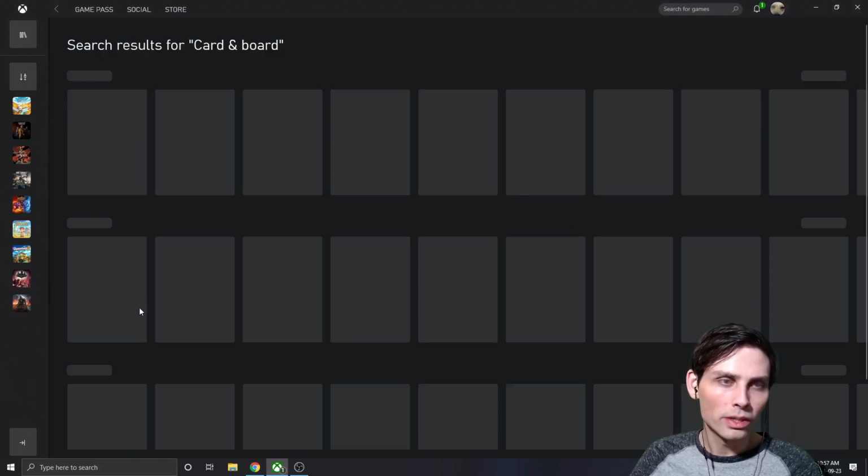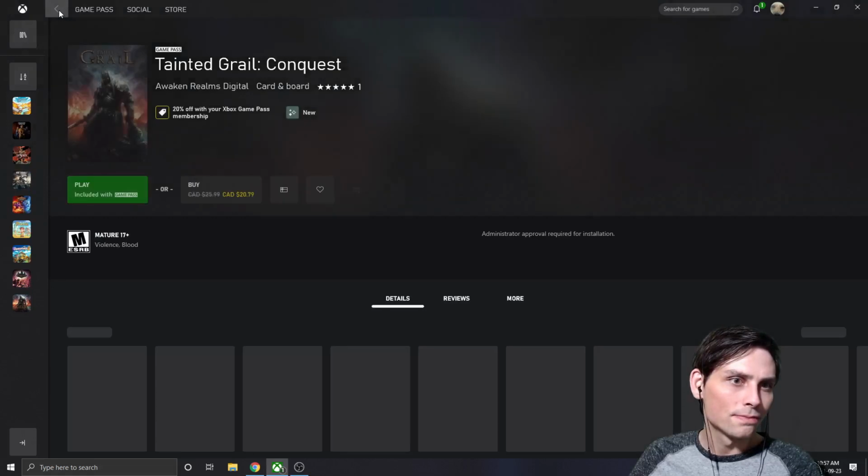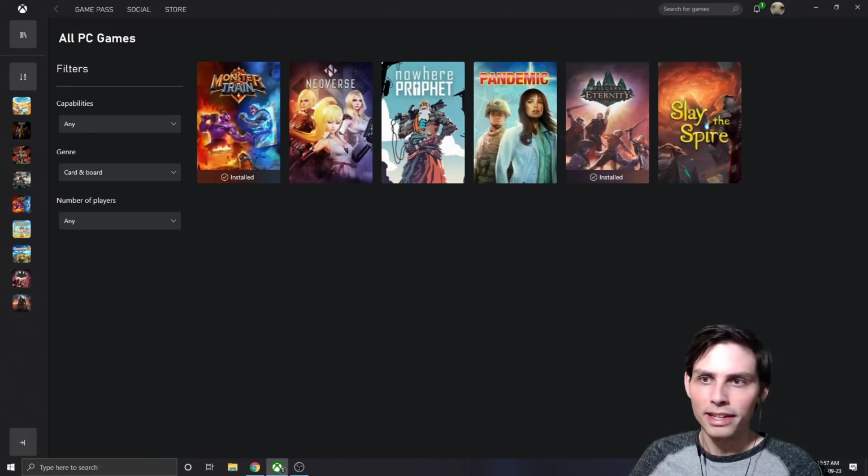But when I click on card and board, oh, well, now it just goes to this view. So, but it's in normal Game Pass. So why? Like, this is other stuff. Like, this is not necessarily free stuff. Like, here's a Game Pass for Sea of Thieves. That's not free. Here's the premium version of Forza Horizon 5. That's not free. Huh. So why is that game not here?